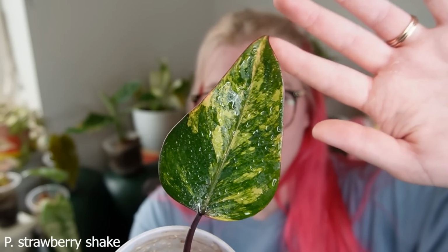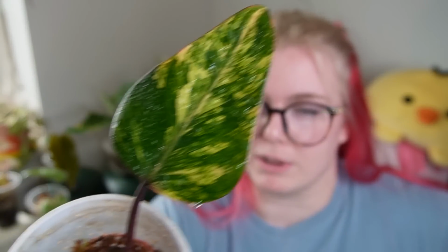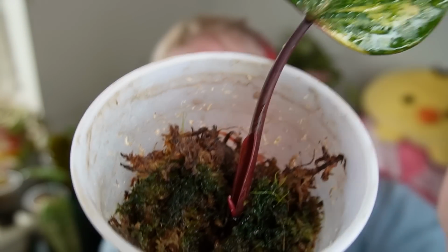So let's start with this strawberry shake. I bought this strawberry shake from my friend Sydney, who, if you watched me go to Salt Lake City last November, was there in those videos. I bought this shake from Sydney 3 or 4 months ago as just a little guy. And I thought it was the most beautiful one I'd ever seen. It's been a while, but we got a growth point right there, I'm so excited.